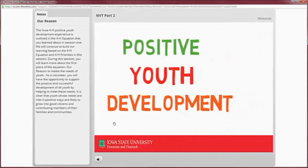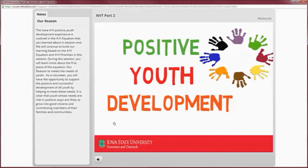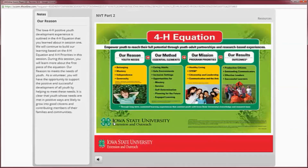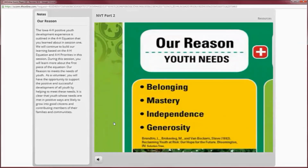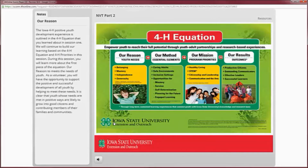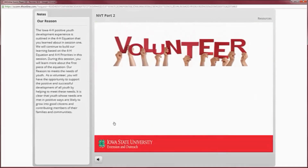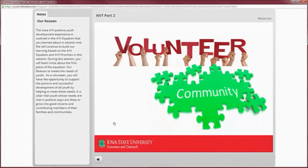The Iowa 4-H Positive Youth Development Experience is outlined in the 4-H equation that you learned about in Session 1. In each of the new volunteer training sessions, the volunteer will be able to read what's being said on the side under the notes area, while they also are able to view and listen. This will allow us to make sure we're reaching everyone. If you do have trouble with hearing the audio, they're certainly able to read the script on the side.